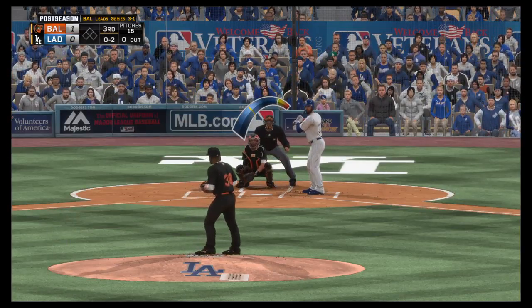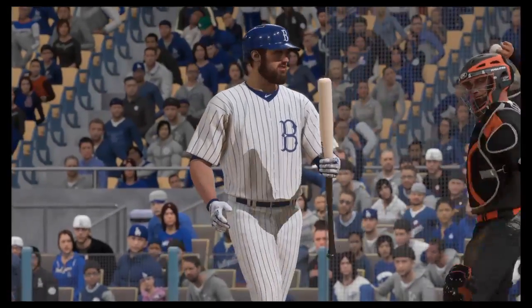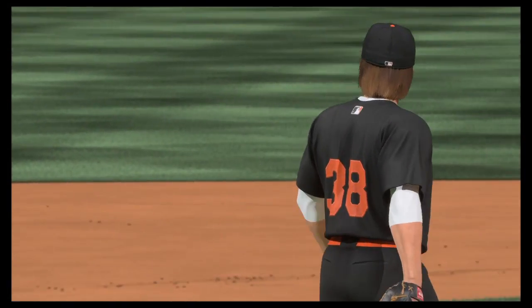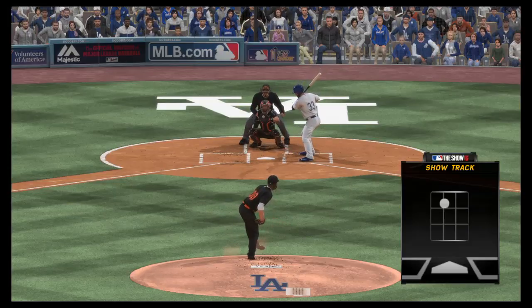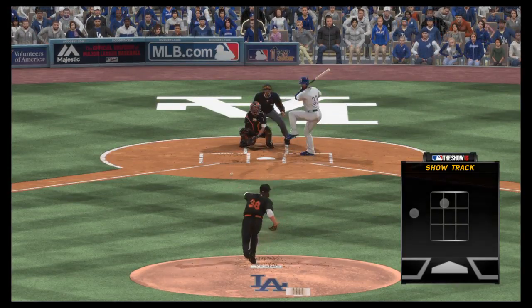Oh, 0-2 count. Here's the pitch. Now the fastball is right by him as he swings and misses for the first out of the inning. If you want to see a guy get blown away at the plate, this is just one finger down 3 times in a row. He was just overmatched there.